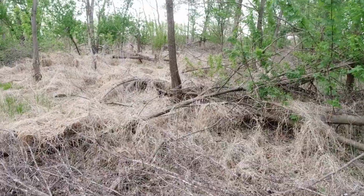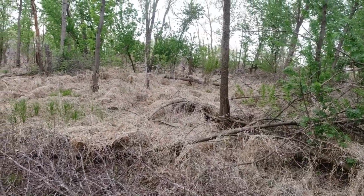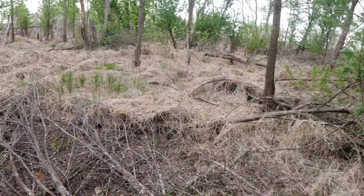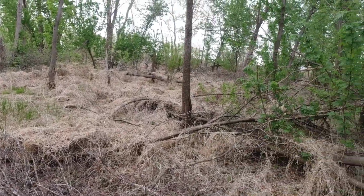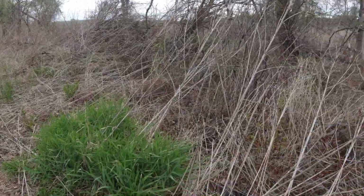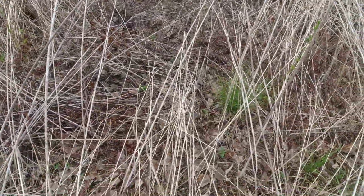Just, I don't know. It's a bunch of nothingness. I mean, it's not nothingness, but it's definitely a unique ecosystem in here for sure. Been following a little pathway in here. It's all you can do. Got one off the edge of it right here.